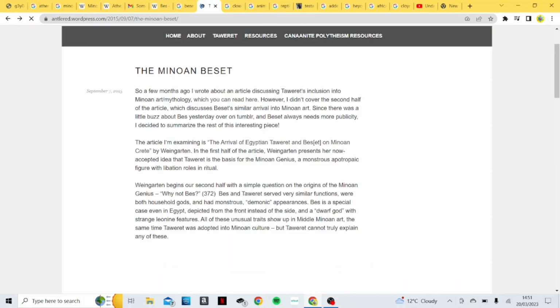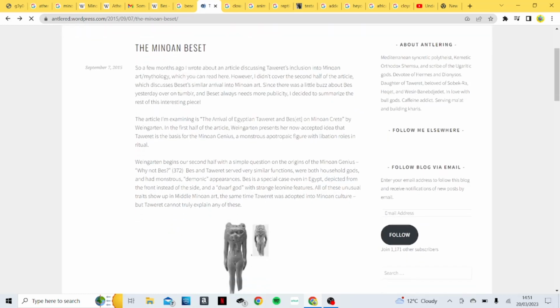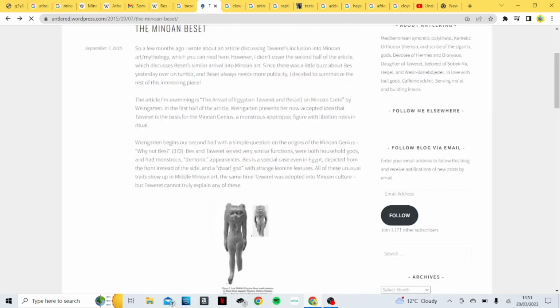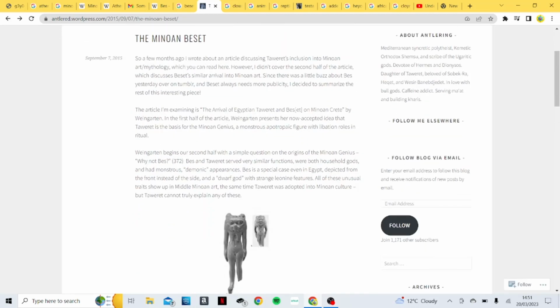Here we go, the Minoan Beset. So this is an article all about this, and it's fascinating stuff, but it says that it was adopted through ancient practices and brought over to Crete. It wasn't long before replaced by another Egyptian god called Taweret, which was kind of a hippopotamus water-dwelling demon.